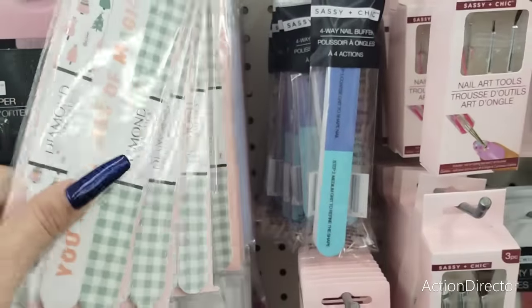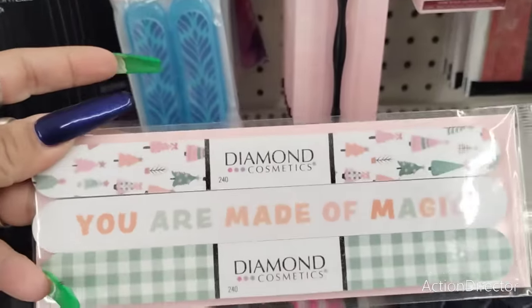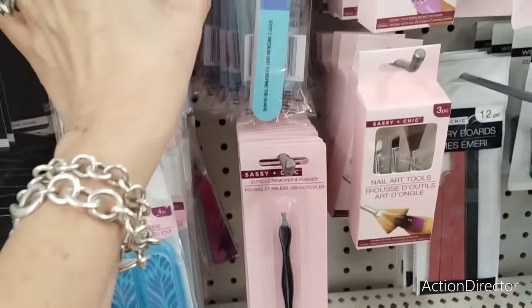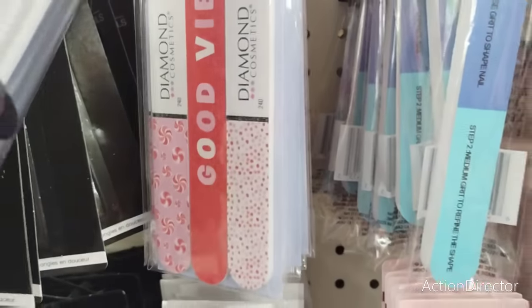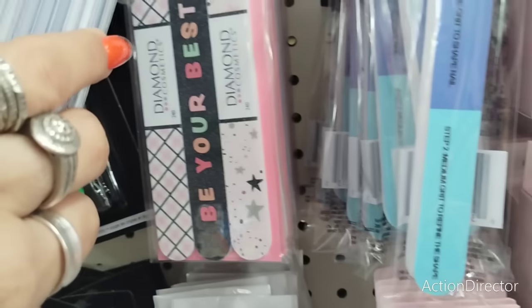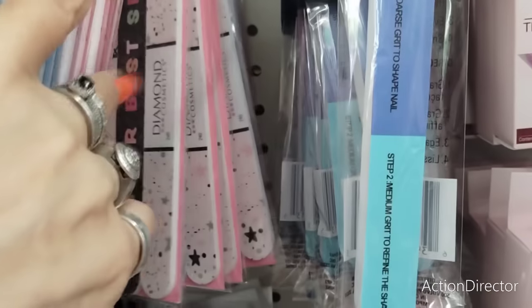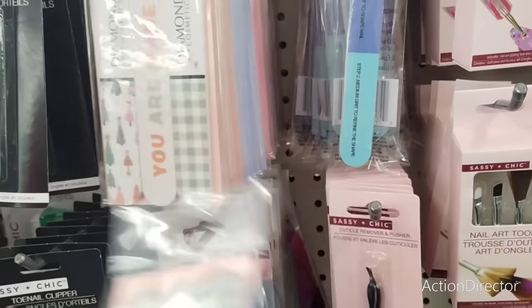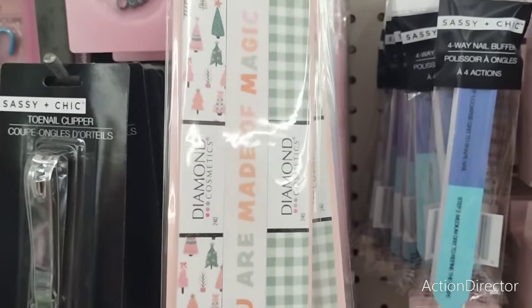This is Diamond Cosmetics, and look, it has the Christmas trees. You are made of magic. I like that. And let's see what other ones they have. Good Vibes with the peppermint. That's cool for Christmas. And they also have Be Your Best Self, the stars. Those are the ones that I'm seeing, but these are cute for little stocking stuffers or beauty bags.